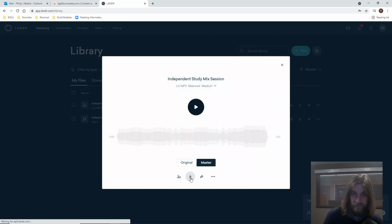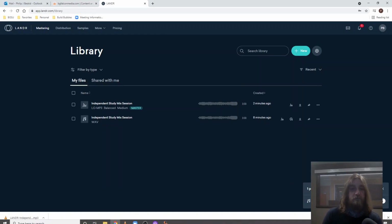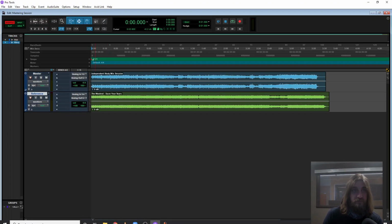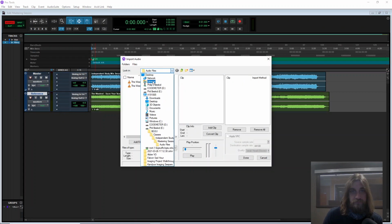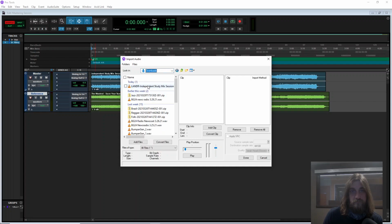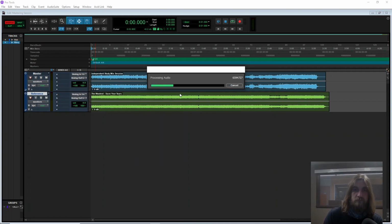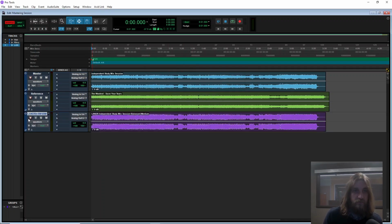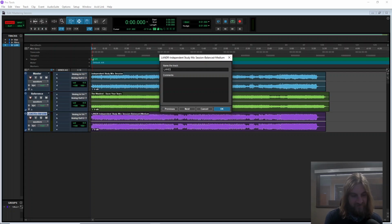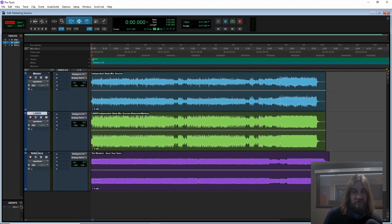So now I want to download my master and import that thing. All right, so back to Pro Tools and importing this time from my downloads folder. All right, so I know that this is really exciting stuff, the importing process, but here's my Lander version. And so I'm going to move these together, and I'm also going to maximize the size of these tracks.